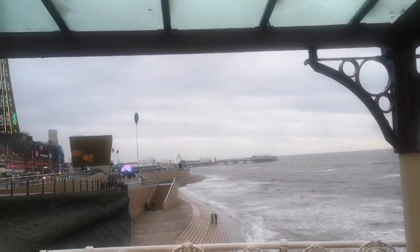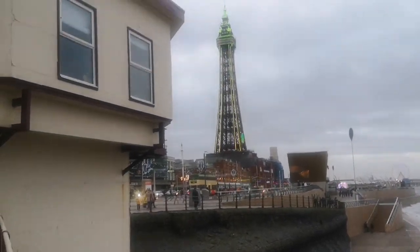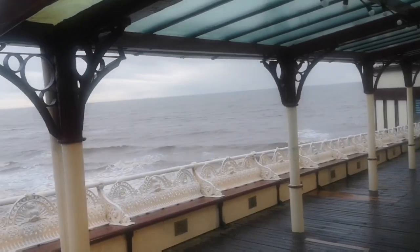And there's a view to the Central Pier, viewers. And if I can just show, look, old tram there, vintage tram. And there's Blackpool Tower. Sea's a bit rough there, look.